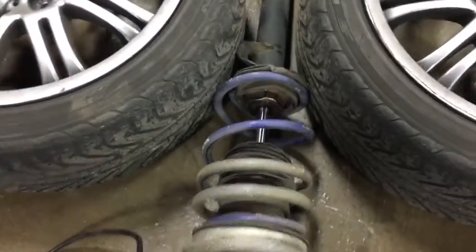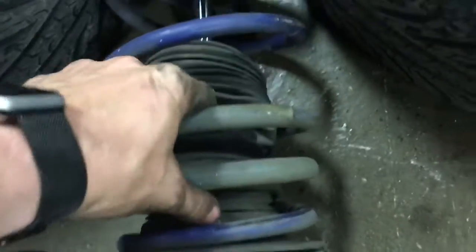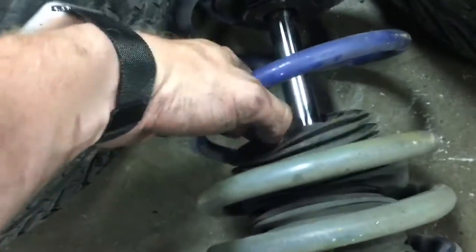Well, that's odd. It's actually spinning the shaft, which means the shock's a little bit worn. So I'm going to do another no-no. I'm going to pull down the boot a little bit, or up here I guess. Find the highest point you can and get a vice grip and gently put it on there.